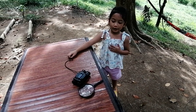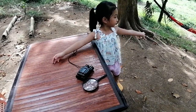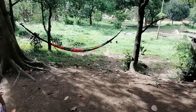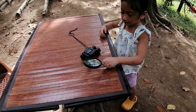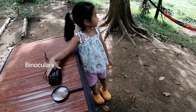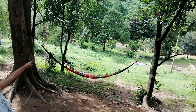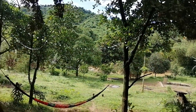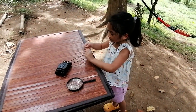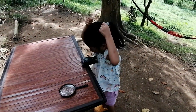Hi guys, I'm Raia and we're gonna search for insects and bugs. And now we have our magnifying glass and our binoculars. Our binoculars is for looking in far places, I think. And now let's be ready.